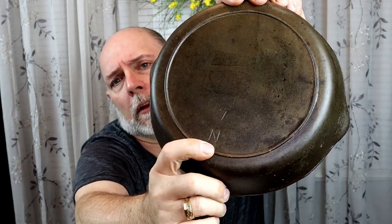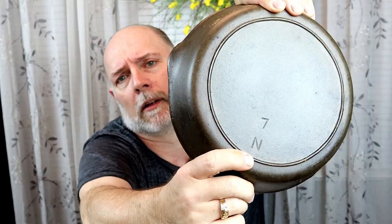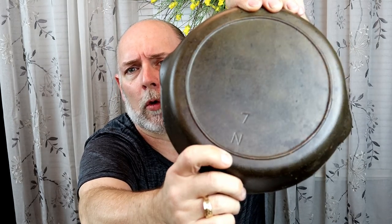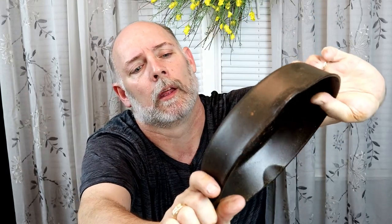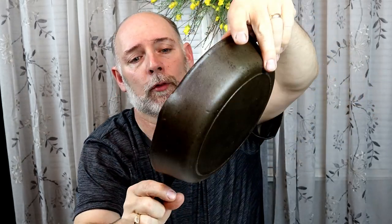I like it. Here's another Birmingham Stove and Range with the big pour spouts. And this is a number 7 right here, and it's got the cool little, looks like a scribed 7, and it's a nice pan.